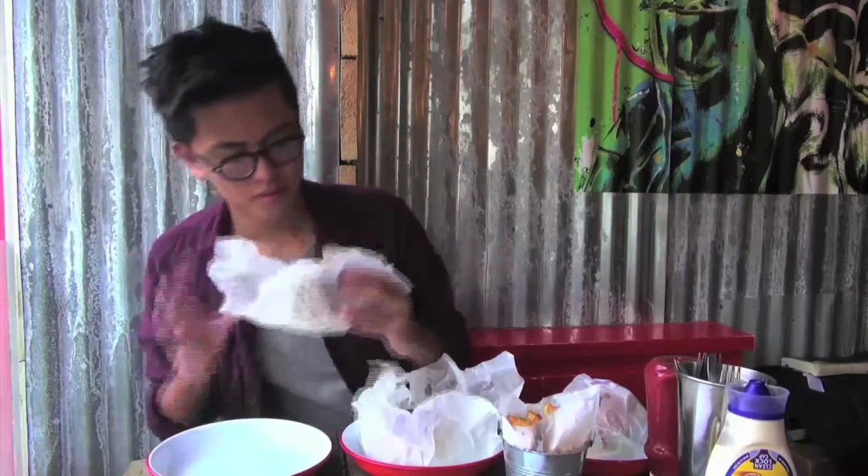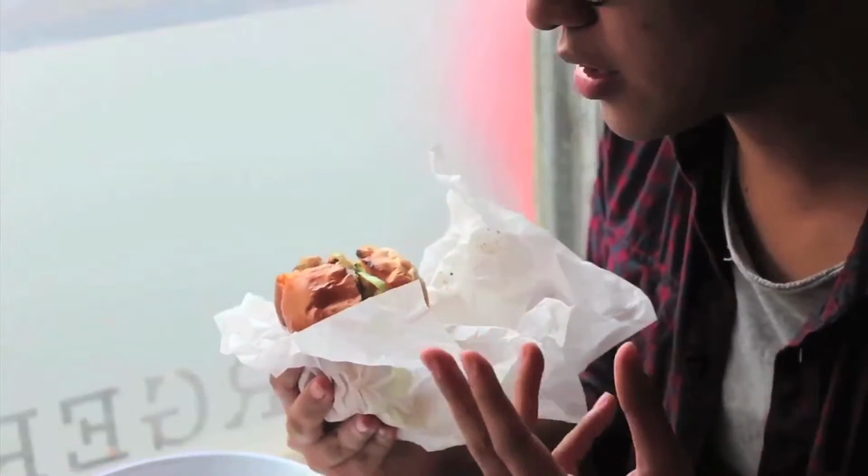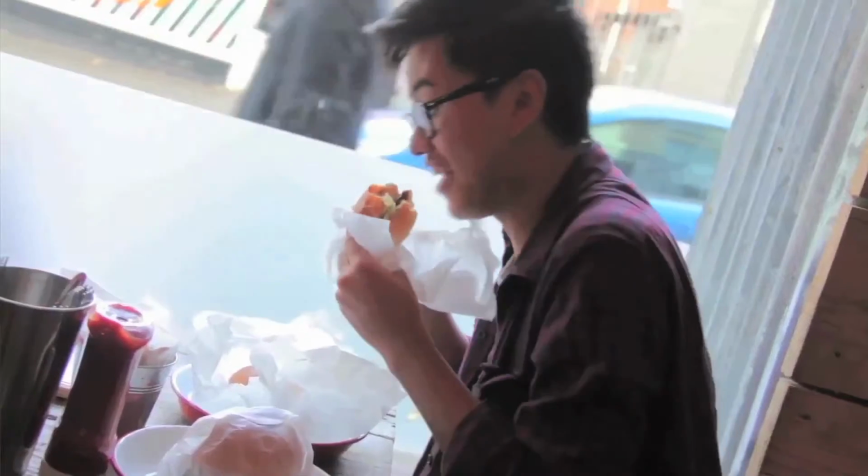Now I'll be trying the Chick Norris, which is a grilled chicken breast served up with mustard mayo and all the other veggies you find on a burger. It's quite nice, very simple as well, I guess. And again, what really sets it apart is that it's been grilled really well, so it's got that very tangy taste. So it tastes really nice. I actually have to take another bite.